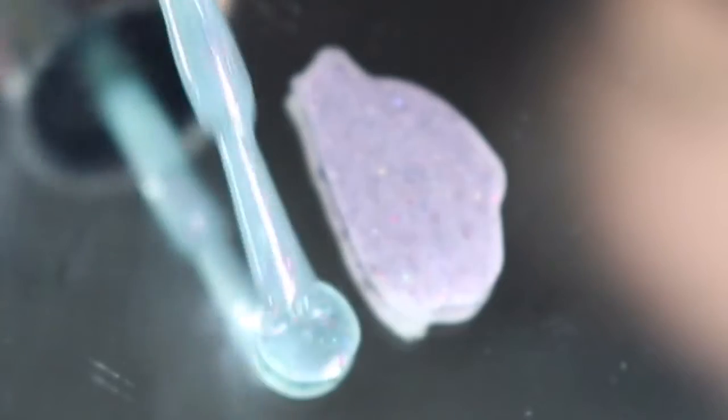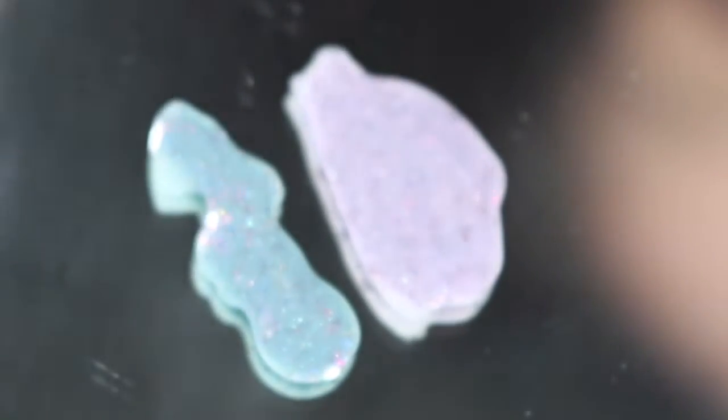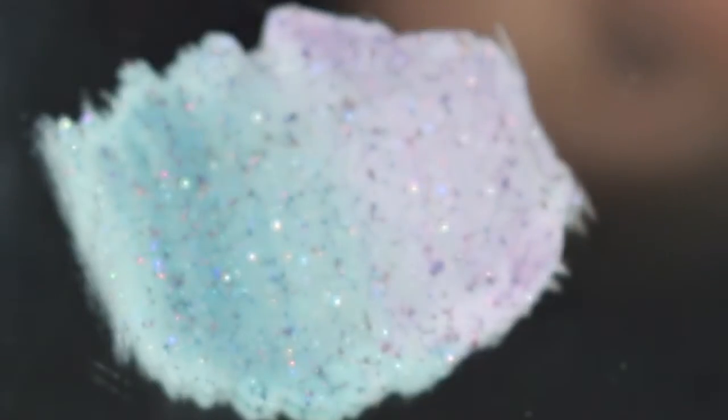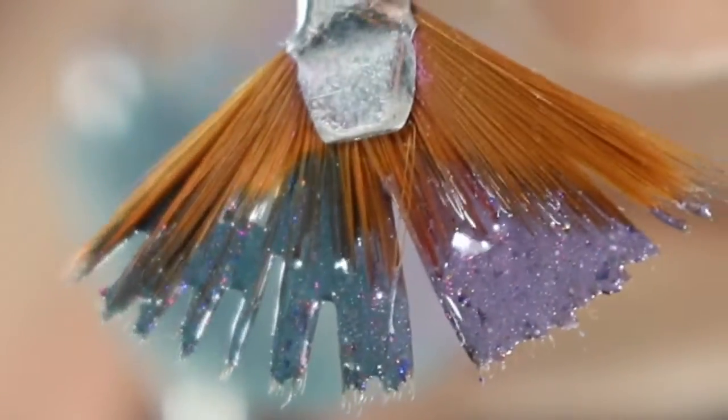If you want to go in with a sponge, you can totally do that. You're going to have a ton of flakies. I really love how these shades look together. It makes for a beautiful, flawless, really easy gradient. So there's a look at what it looks like on the brush. You can tell there's definitely a purple and teal side. I am going to put the purple side towards my tips and just fan this right on.